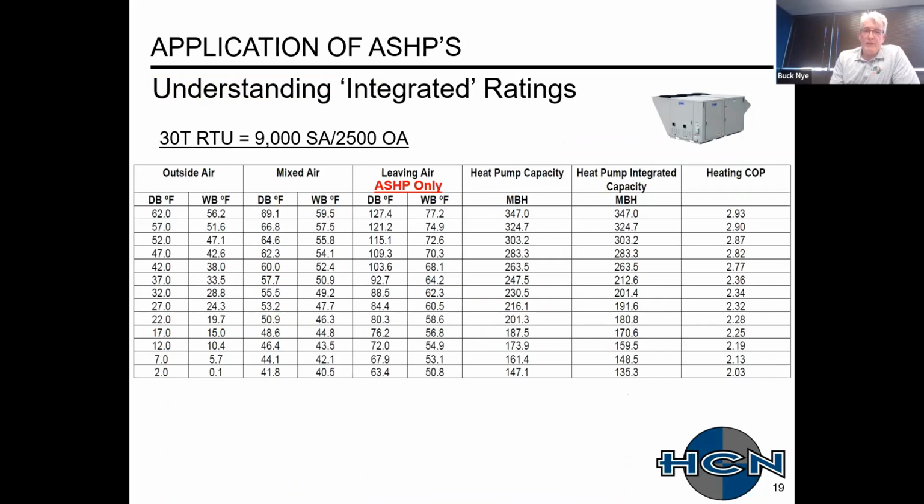Now, when you select an airside heat pump, one of the output sheets that you will receive is basically a chart going from left to right. This has the intermediate temperatures and performance instead of just at your design conditions. So starting from the left, you have your outside ambient temperatures in 5-degree increments. You have your associated mixed air temperature. That mixed air temperature obviously is mixing your return air and outside air.